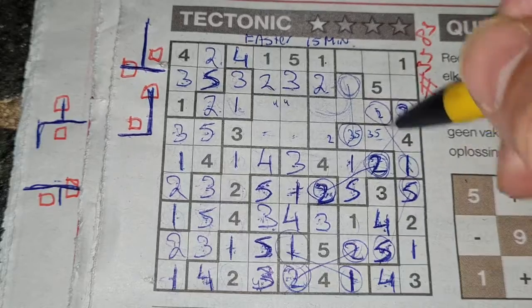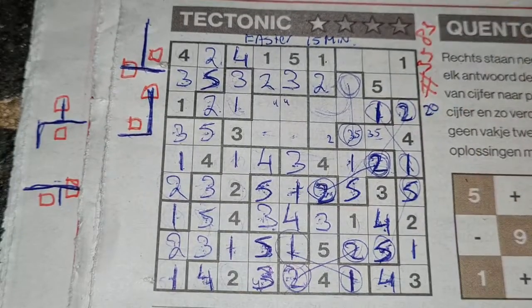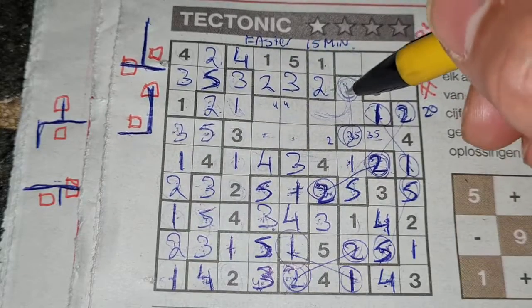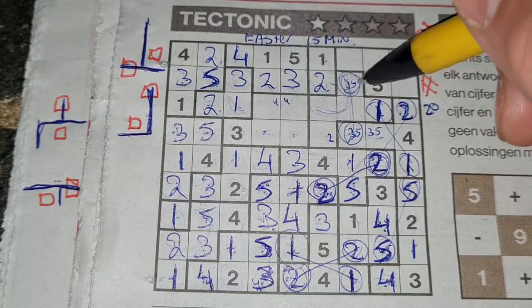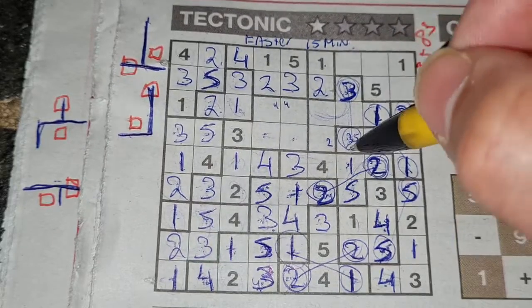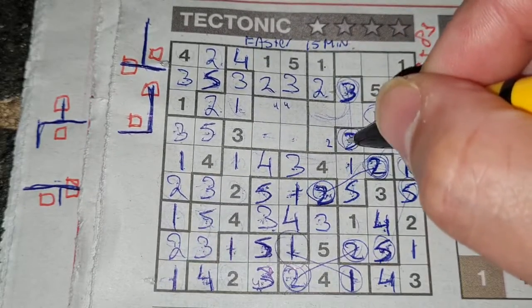This box is connected with that box. Should be also a 1. 3 and a 5. This box is connected with that box. Should be also 3 and a 5. But we already have a 5 here. So it cannot be a 5 anymore. This box should be a 3. And this box is connected with that box. Should be also a 3.